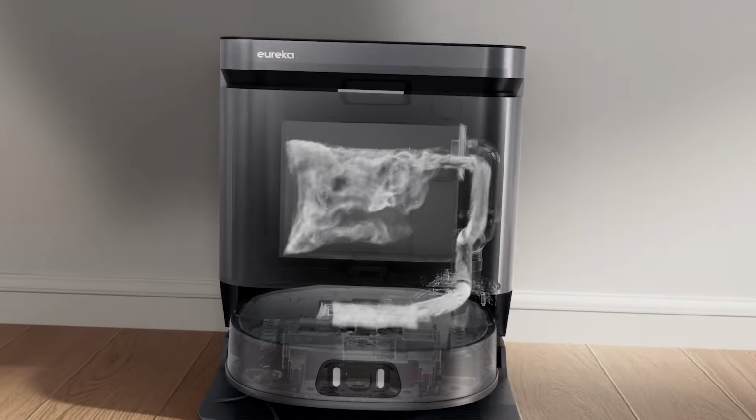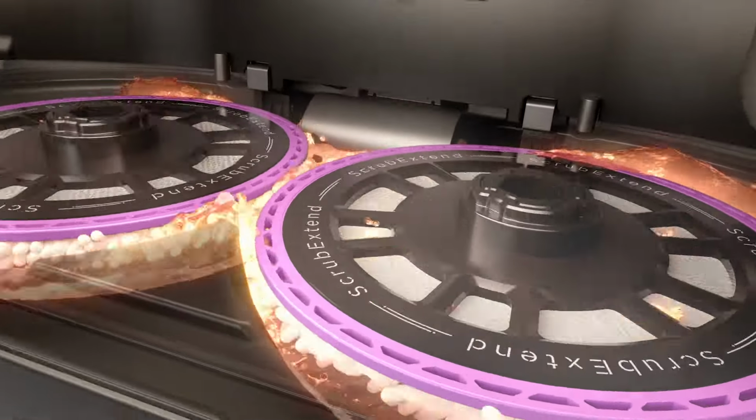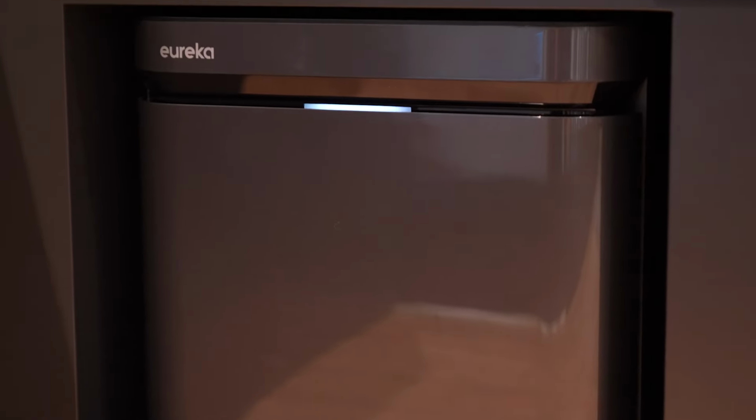And when it's done, the vacuum gets to work with a self-cleaning base station to clean the mops, empty the bag, and collect debris, making sure the J15 Pro Ultra is always ready for the next day's cleaning.